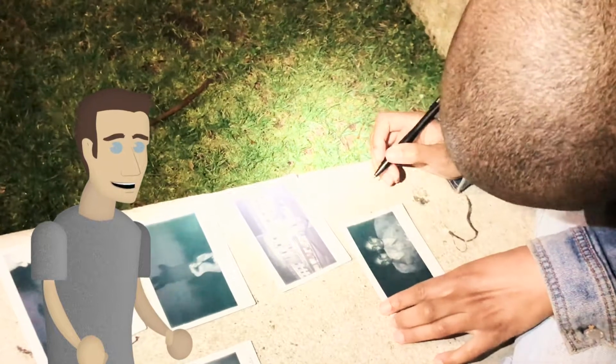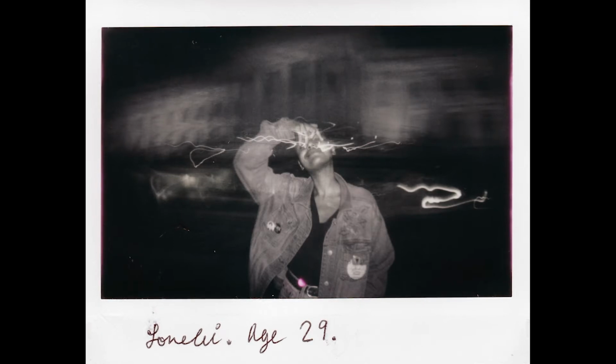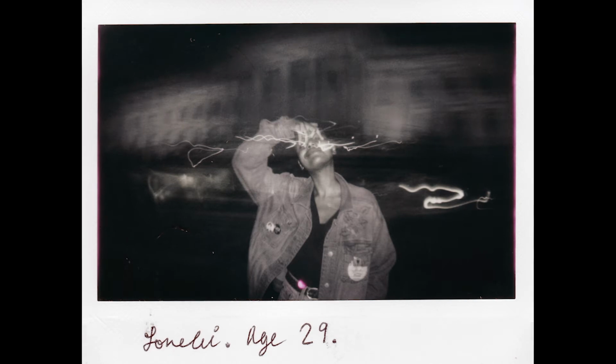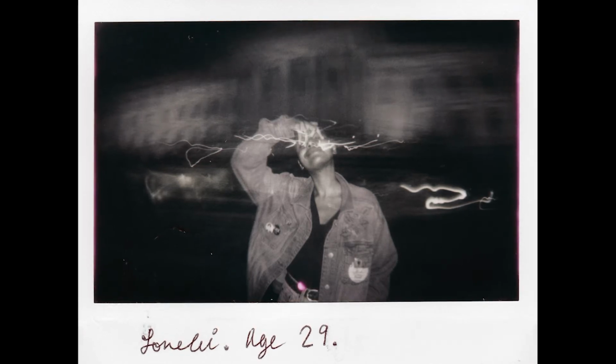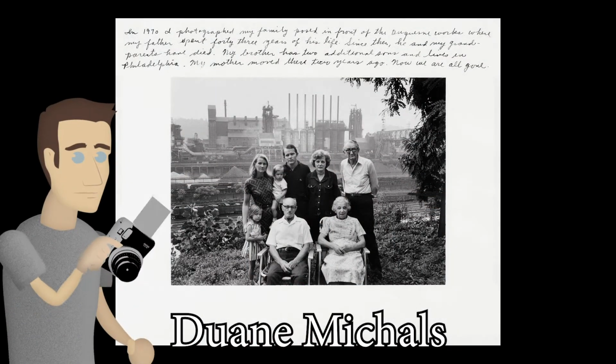I want to tell you about a set of instant film work I did with Lorelei Black on my recent trip to New York. Lorelei is somebody that I knew ahead of time through Instagram. She was a writer as well as being a model. When I showed her some work of Dwayne Michaels, she was really intrigued by it. She had wanted to shoot instant film and black and white, so that's what we did.